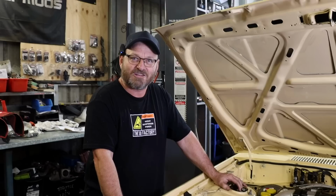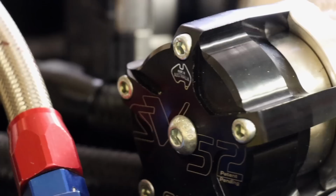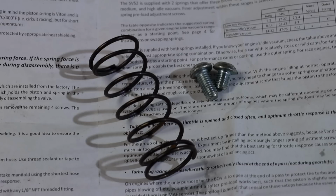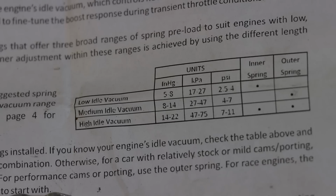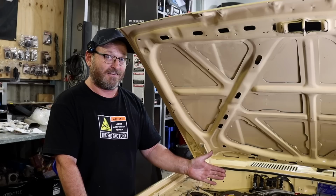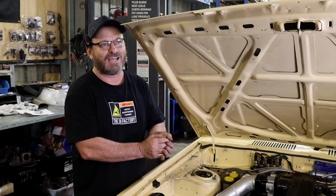The BOV's all mounted up. We've got it plumbed into the back of the plenum hat there, as it's supposed to be. These SV52s have scales of adjustment that you can use. There's two different springs. You either use one or two springs, and then there's a bunch of different bolt lengths. Basically, you just want that to be shut at idle, but only just. They work the best when they're just set up for that, not as tight as you can and just making a lot of noise. That's not really what they're supposed to be for.